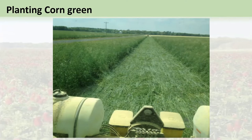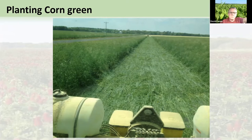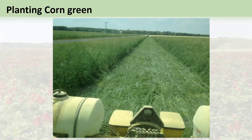Now, it's not going to give you 100% on some things, but it does do a great job on the rye. But we have noticed that if we use a crimper, we can cut back on the paraquat that we use to burn down the cover crop, so we can cut back on the amount that we use when we use a roller crimper. But I plant all of my corn land green, and that's what I'm doing here, planting the corn at the same time.